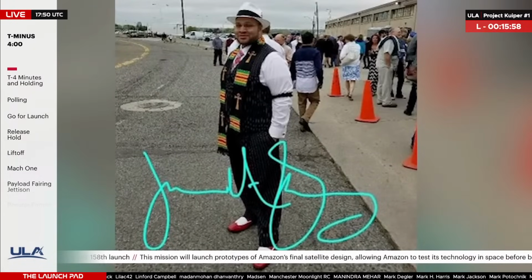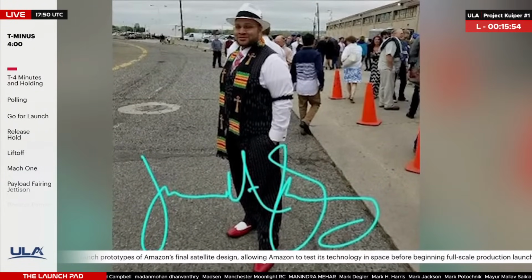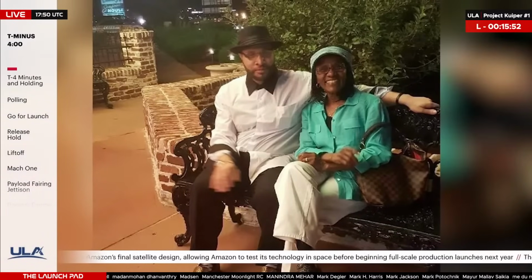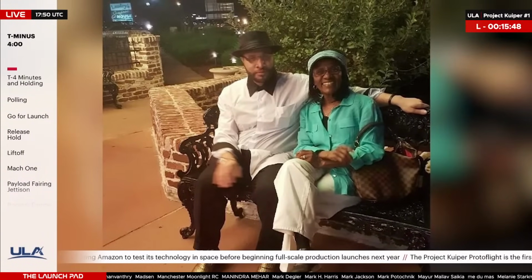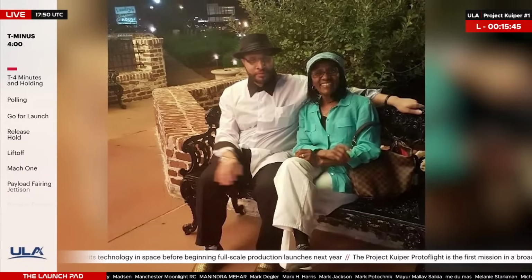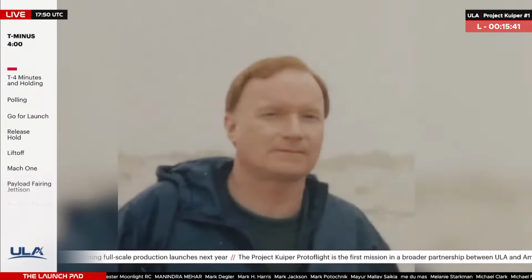So we are hearing updates through the mission control net. It sounds like they're having, I don't want to say an issue, but they're seeing some voltages on the rocket that are not exactly what they're wanting, so they're swapping some stuff out, adjusting some voltages in preparation for today's flight.